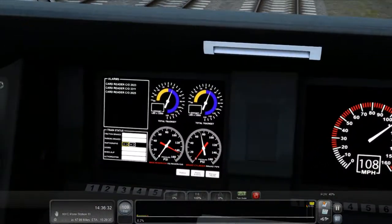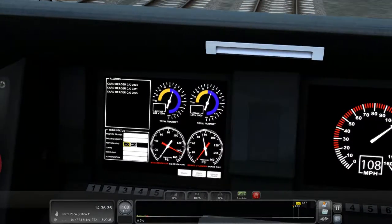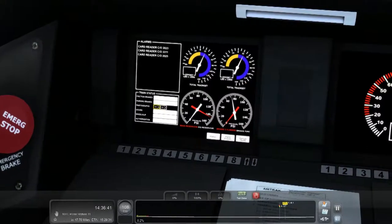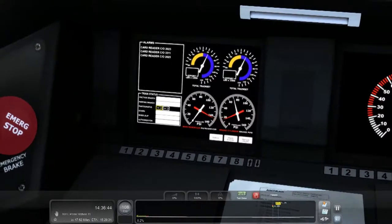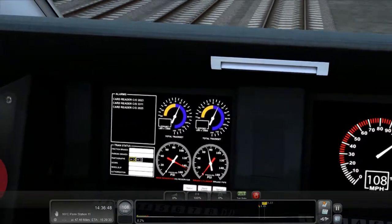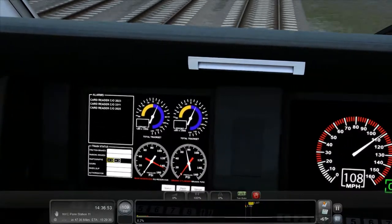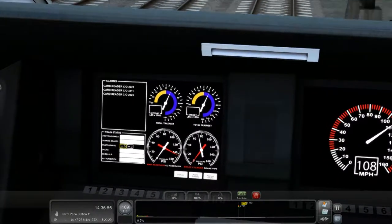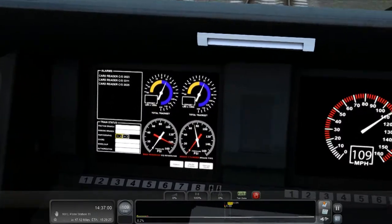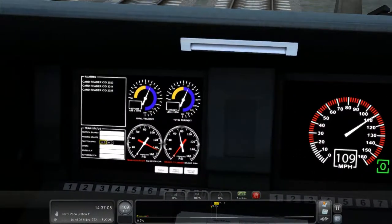What are these other dials, then? Have a look. Card reader C/O. Don't know what that means. Pantograph. I don't know if any of these gauges work. Yep, the brake... they actually work, then. So, total train set. I assume that's the power. I don't know why it's repeated. Unless it's one for each locomotive, because this has a locomotive at each side.